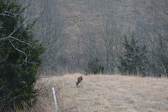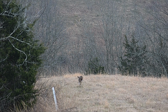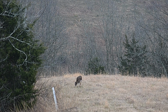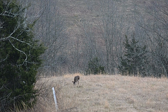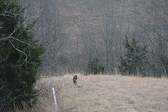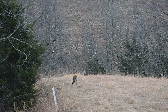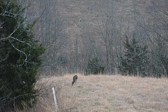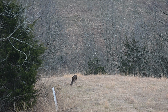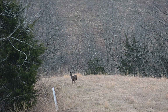This is the time of the year when those younger fawns that are able to breed come into estrus. Those 2-year-old and older does, they breed generally around mid-November in this area. And then 28 days later, roughly, the younger does, the yearlings that are big enough, that's when they're capable of breeding.